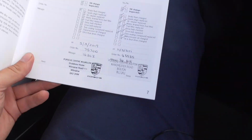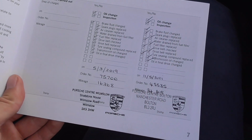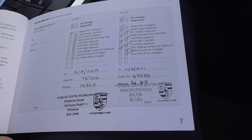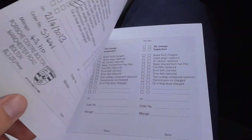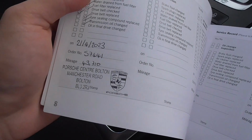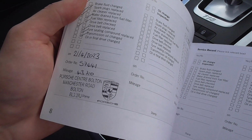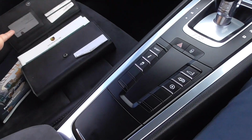So I believe the vehicle was supplied by Porsche Centre Exeter. First service was done at Porsche Centre Wilmslow, and then the next 2 services were done at Porsche Centre Bolton. So the first one was done in 19, then we've got the 21 there, and then we've got one for this year, 2023, at 43,000 miles, so it's literally only done 2,500 miles since its last service.